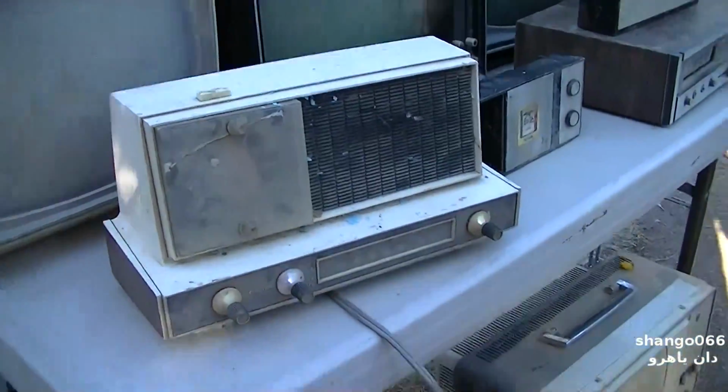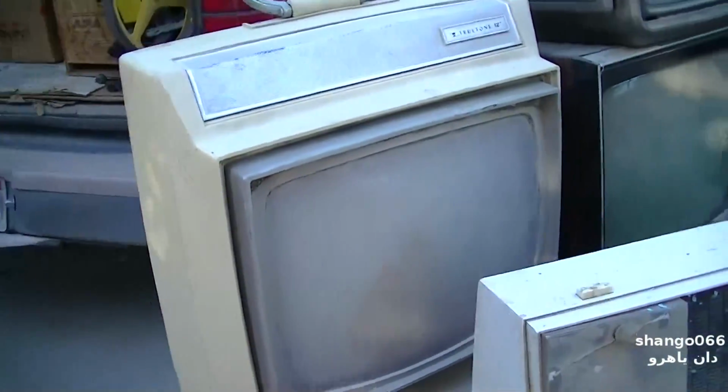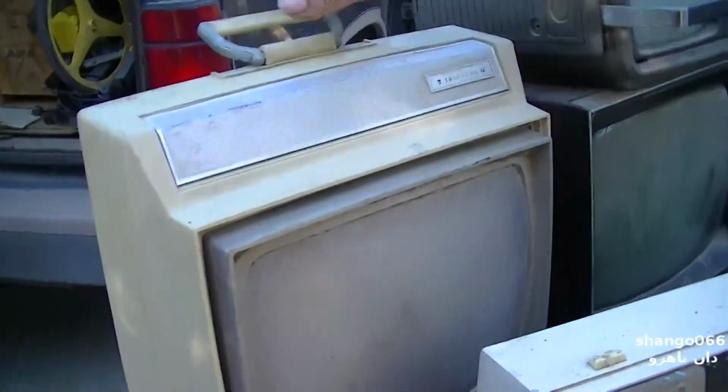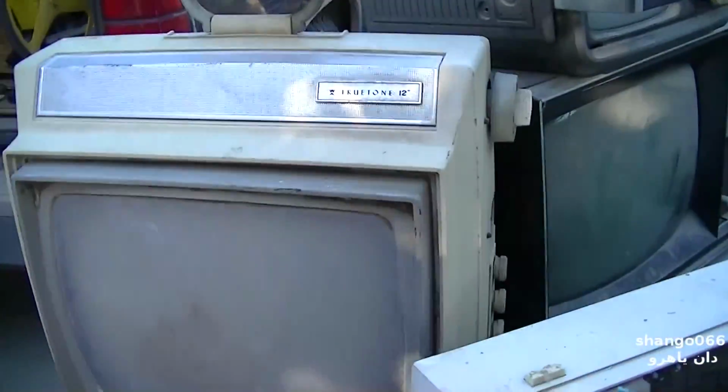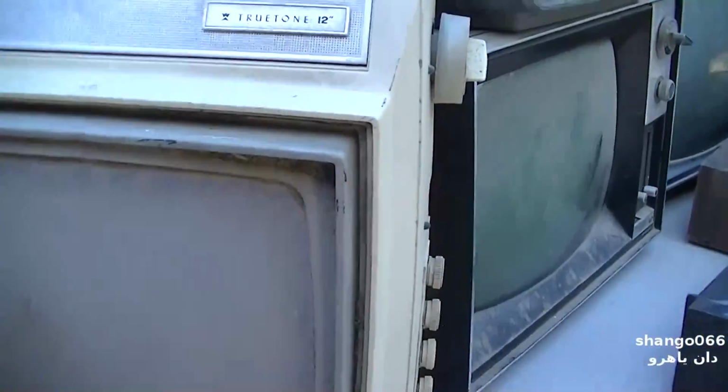Set it up and serviced it at no additional cost. Well, okay, now we're gonna do the Truetone. Yeah, the phone rang there, so we had to put in a break. Okay. Let's turn this around so we can get to the knobs. I wonder if we're getting like a bunch of wind noise. I hate these crappy cameras. Okay, here we go. We're gonna plug it in right now.